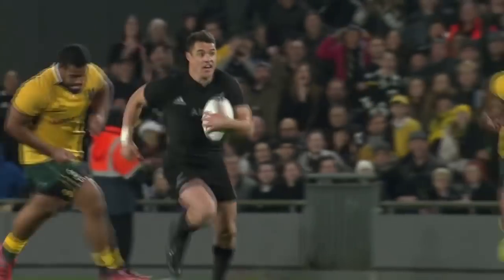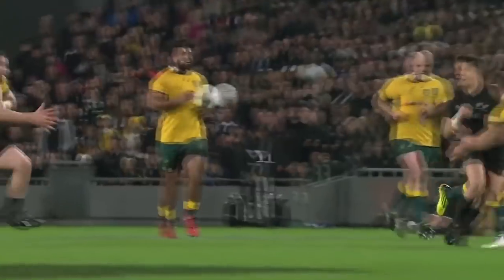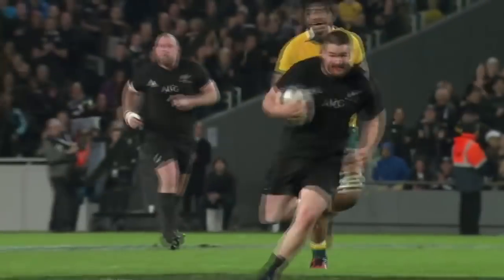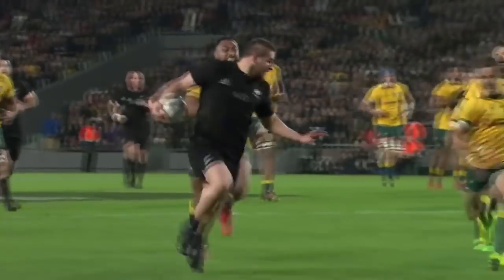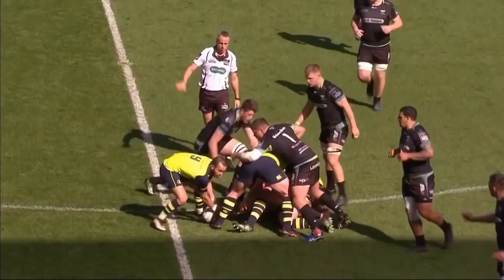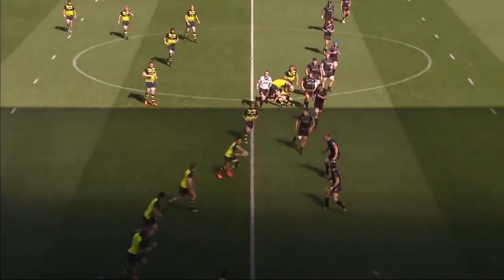Oh! Scintillating! Dane Coles! The speed, the step, and then just to finish it off, a little bit of power with the fin. Ra's there with him, the two props, Gibson Park to Carberry.